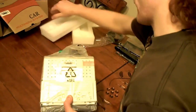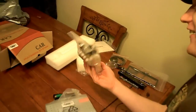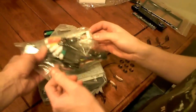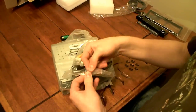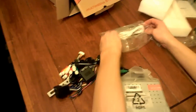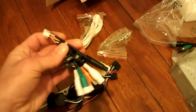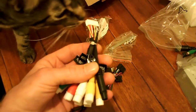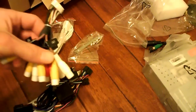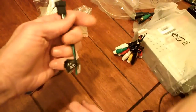Cool. Look at all the cables. Oh my god. Pull it out of the bag. You can't see through the bag with the camera. Okay. Sweet. So it's got all your video in, video out, RCA connectors, like DVR, woofers, right, left for your amps, video in, and then this is your steering wheel controller. I don't have any steering wheel controls.